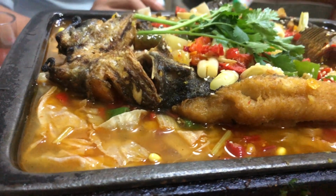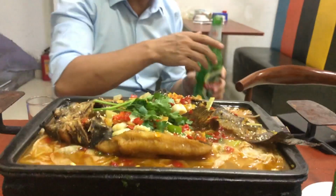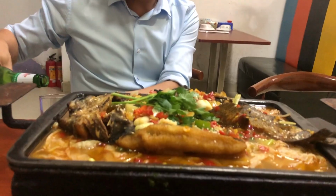This looks good. Spicy fish. All right, guys, we're gonna take care of some of this spicy fish. Go down well with these ice cold beers. Yeah, very spicy, but I guess it's very delicious. I'm ready for this.